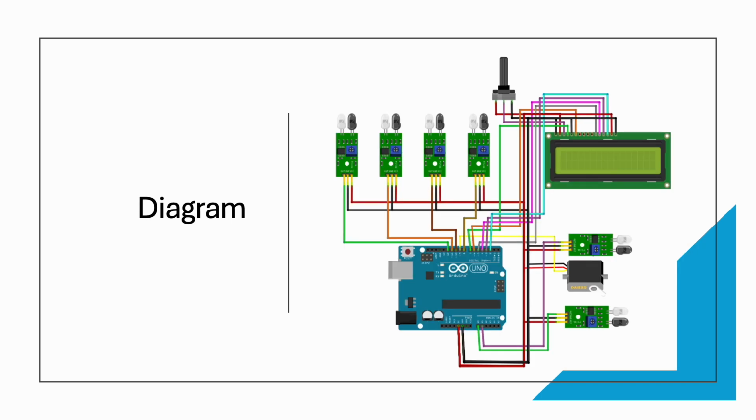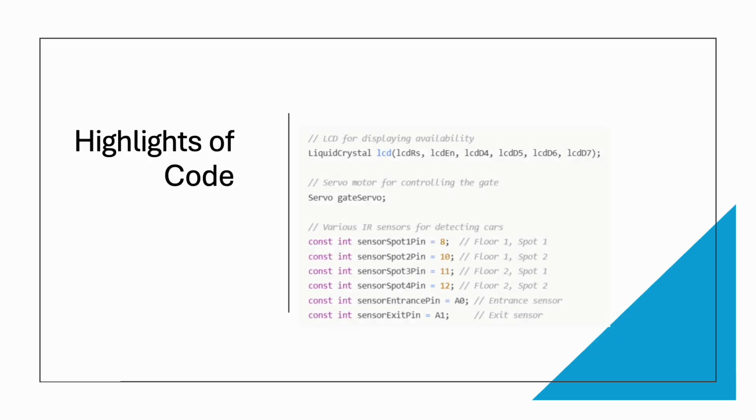And this is the same as the previous schematic, just as a diagram instead. Connections are the same, it is just a more visual representation which makes it easier to follow in case the viewer wants to give a try to this project and test their Arduino skills. And now on to our code.